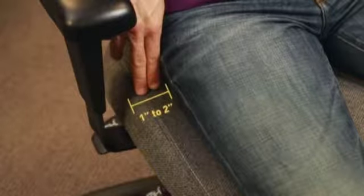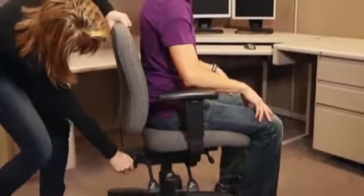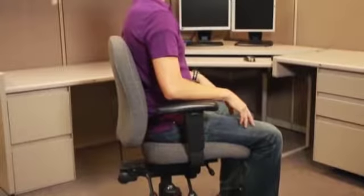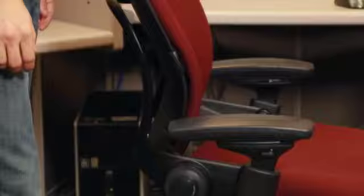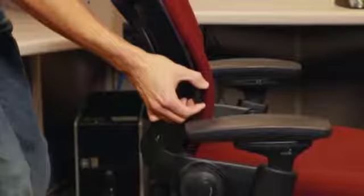There also should be 1 to 2 inches between the outside of your thigh and the side of the seat. It helps to ask a coworker to adjust the seat back while you sit in the chair. That way you'll know immediately when the fit feels right. Some chairs offer adjustable lumbar support, although a lumbar pillow is an option.